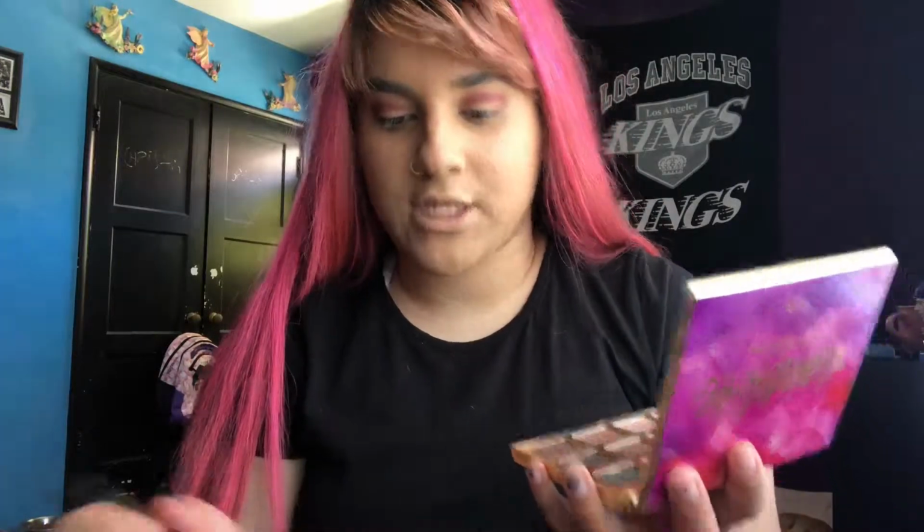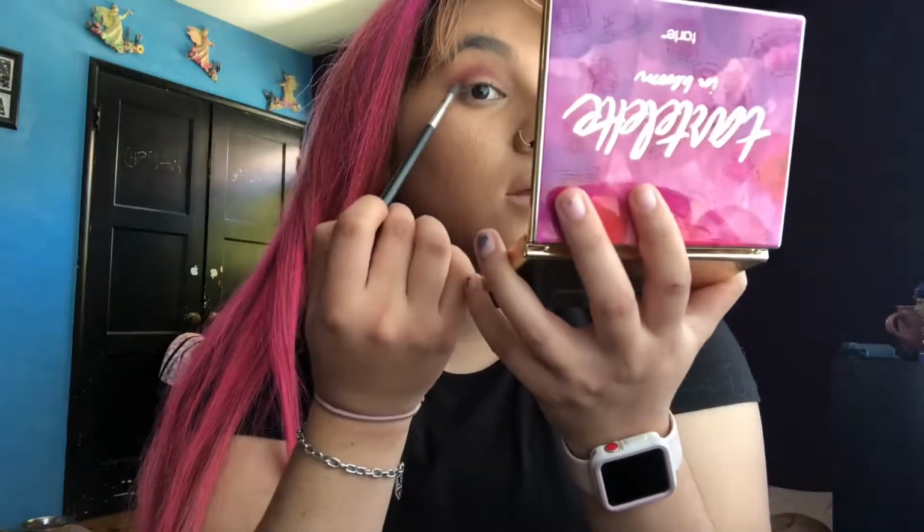I'm gonna go into a darker purple right now. I'm not even showing you guys the shades, but whatever. I'm just getting ready. It's a darker purple, and I'm just gonna put it in the corners.